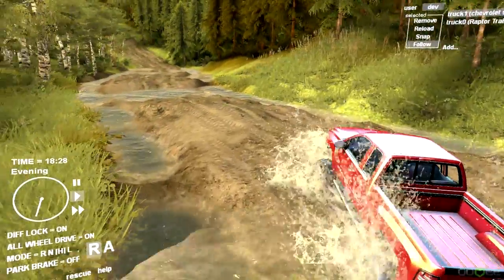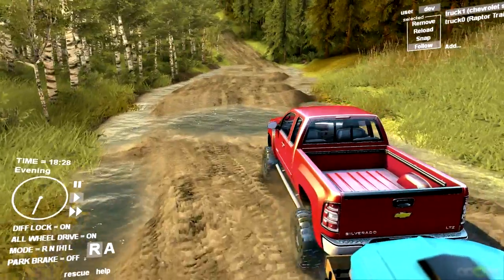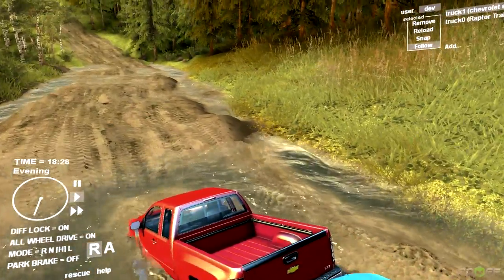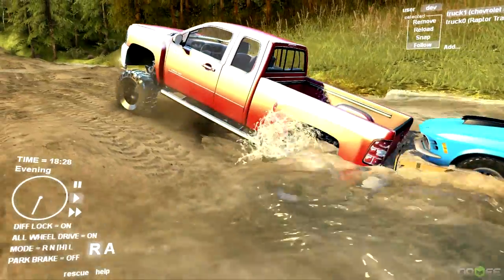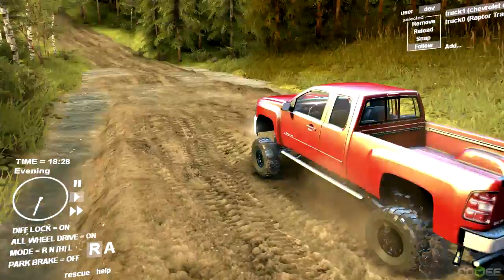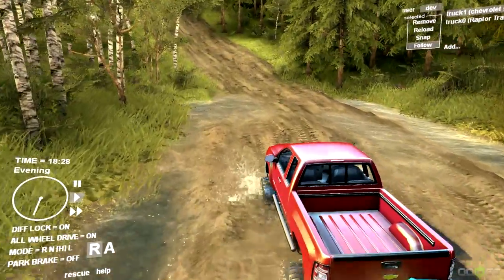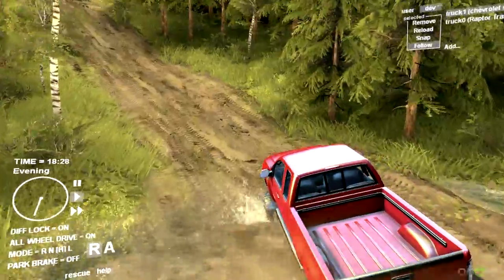I can never get over, though, how much the water moves in Spin Tires. Just look, I'm going to slow down a little bit. Look at the waves it creates. It's so detailed. There's so much coding going into that water that, when you think about it, it's absolutely insane. And then you see steam coming off your tires after you get out. You see dust. You see everything, really, and it's a really well done system.